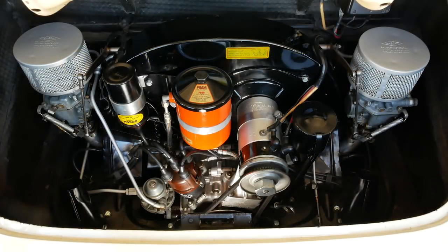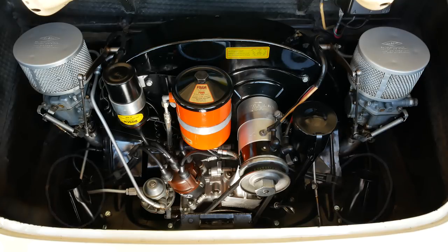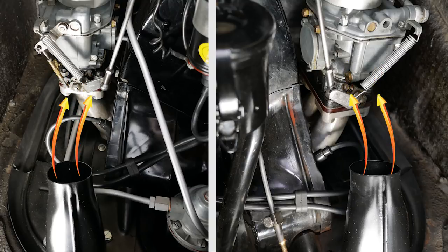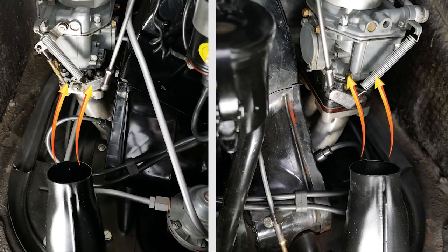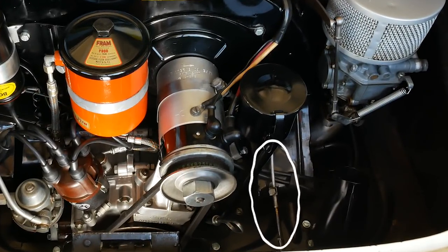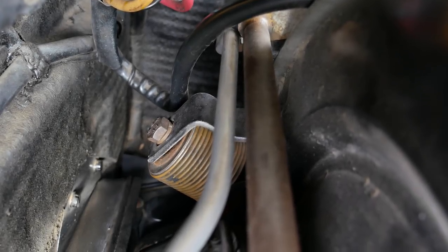Something else I want to point out that's really kind of interesting, this car has carb heat. Now, if you're coming down on the back side of the Alps or something and you want to be sure that your carburetors don't ice up on you, these two tubes on each side are designed to blow hot air on the carburetor. Now, they're controlled by this rod over here, and that rod is hooked to a bellows on the other side of the fan shroud.